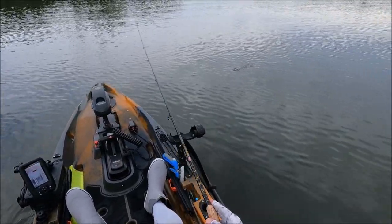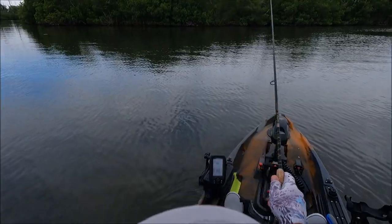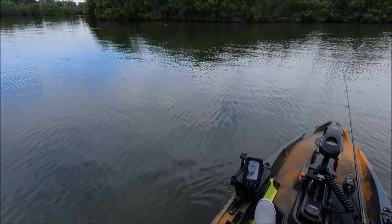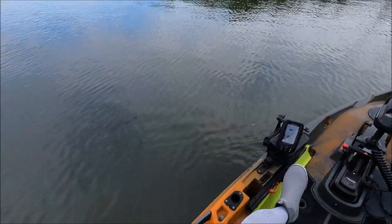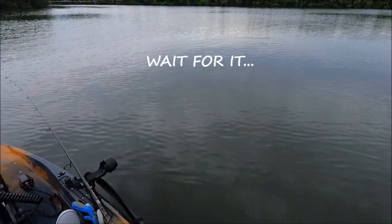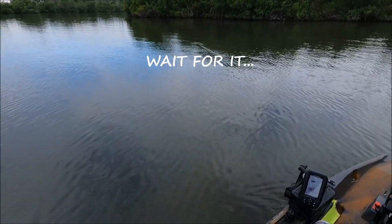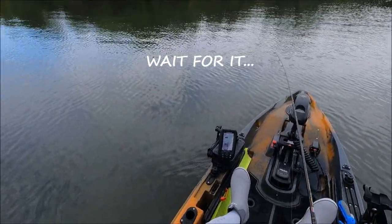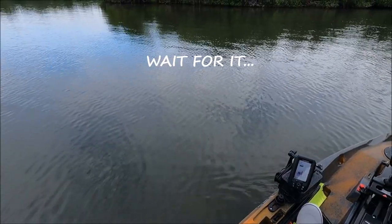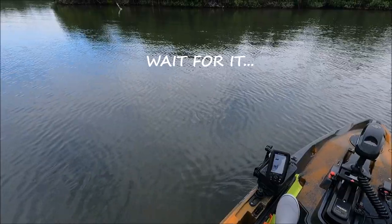And it's like 1 foot. This looks promising. Nice shallow grass. Bait jumping all over. Trout, redfish. Come on. Come on. I know you guys are there.